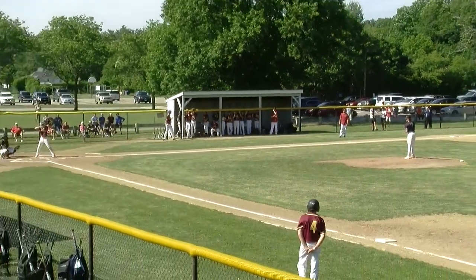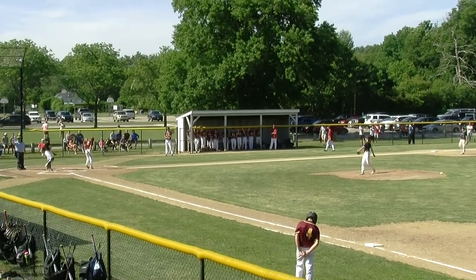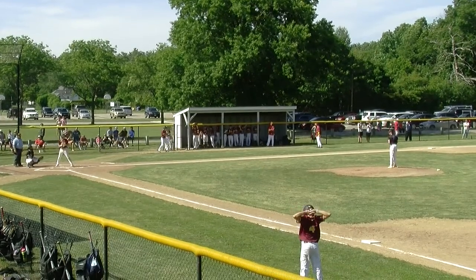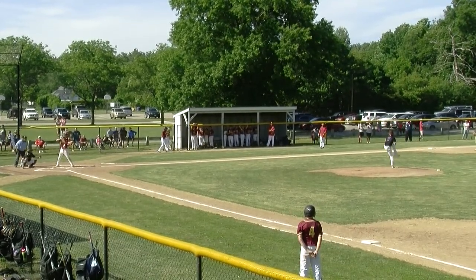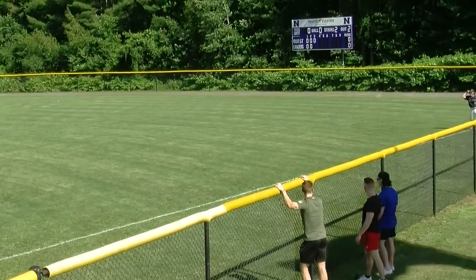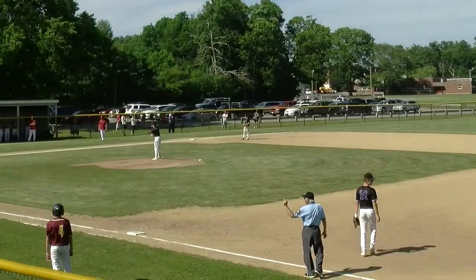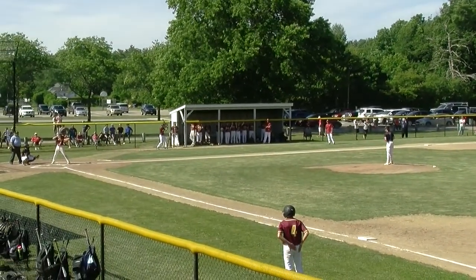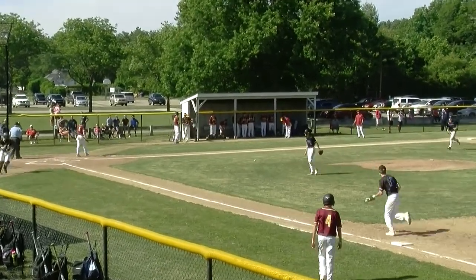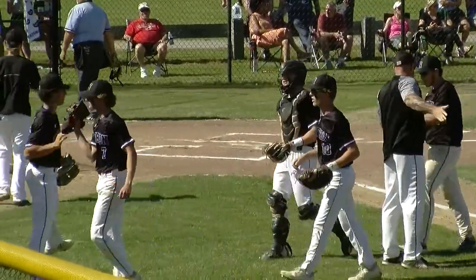Up at bat, number 11, Sepik. Strike one. Foul ball, strike two. Strike three. Partridge on fire with the pitching. That will conclude the top of the third. This game tied at zero, and we'll be back.